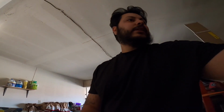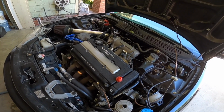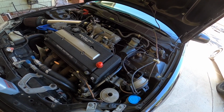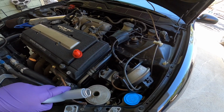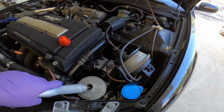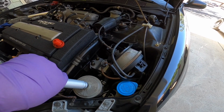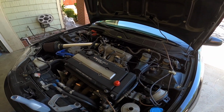All right, since your boy made a mess and spilled power steering fluid all over the place, I gotta add some more. And that's what we got right here. Only the good stuff. And yeah, let's pour it in. I definitely spilled more than what I just put in, but it's all I got, so that's all we're gonna work with for right now.